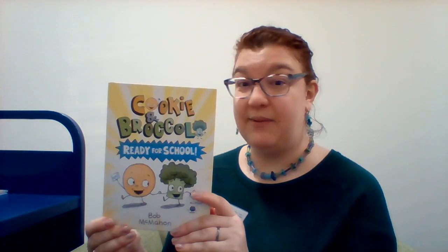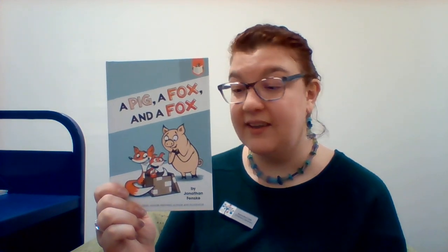But I'm excited about it. Broccoli and Cookie: A Pig, a Fox, and a Fox. This is a sequel to A Pig, a Fox, and a Box. So I think that will be fun. Baloney and Friends by Greg Pizzoli.